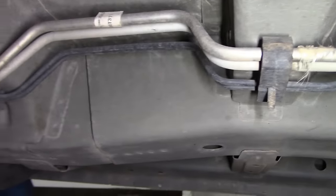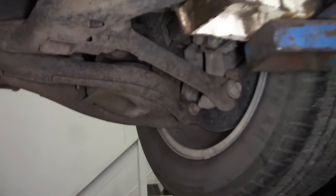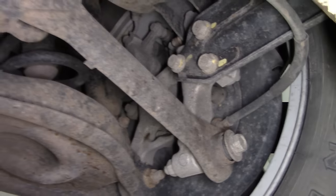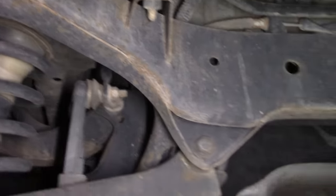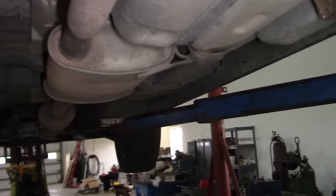But check this out. Fuel lines, brake lines, still with the factory plating, factory paint. I mean, there's not a speck of rust on those brake lines anywhere. A tiny bit of rust on the rear suspension, probably just from all the rock chips. But look how clean this thing is underneath. This is an 8-year-old car. We don't see anything like this in Illinois. It just doesn't happen. Look at the hanger on the exhaust, not even rusted. I bet I could take any one of these bolts out without breaking it, without heating it, without using oil. Just take them out. And that just does not happen around here.